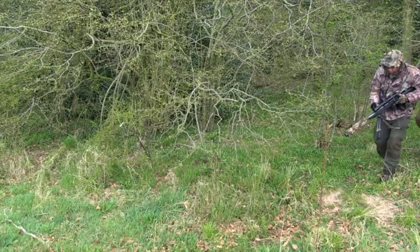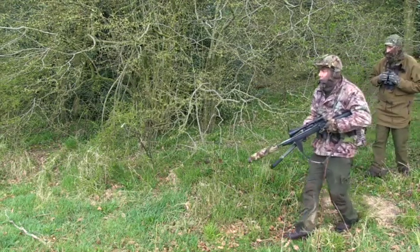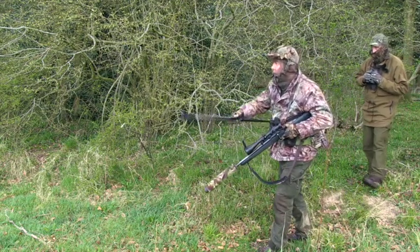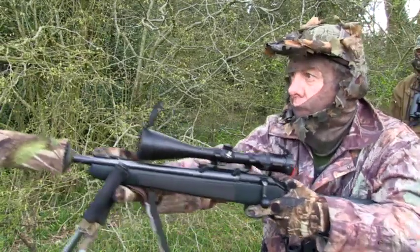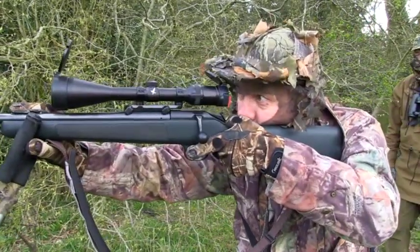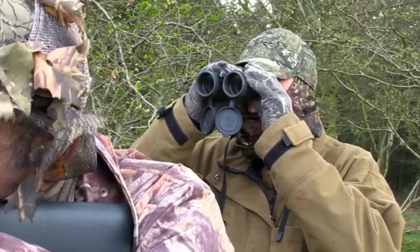The buck is heading steadily towards the doe in the wood, and if it crosses into the trees, the opportunity for a shot will be gone. The pair carefully stalking closer. With the buck just a few yards from the woodland edge, Steve tells Les that now is the time to take the shot.